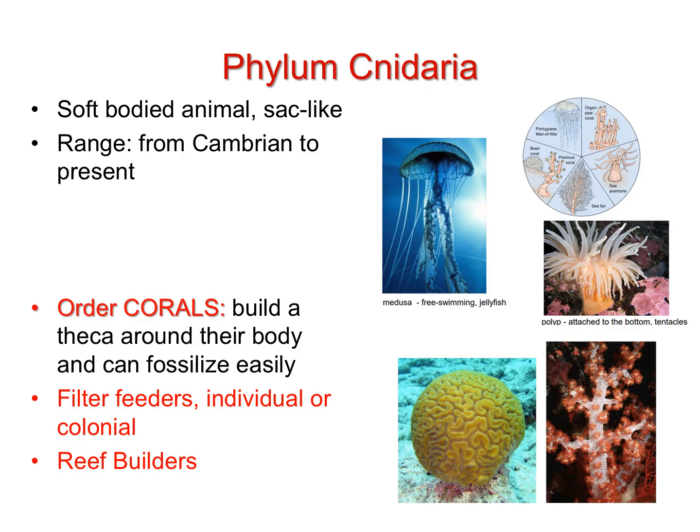All corals are part of this phylum. Corals, in fact, are the most interesting for our course. Corals are a class of the phylum Cnidaria. The unique thing about corals is that they build a cup or a theca around the soft body. The theca is made of mostly calcium carbonate, so it can easily fossilize.